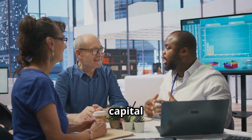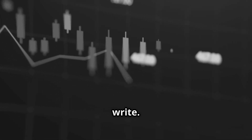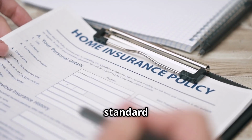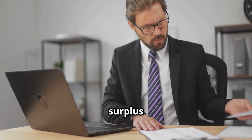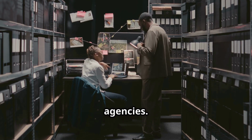Managing surplus and capital isn't a one-size-fits-all job. Different companies hold different levels depending on the types of risks they write. Insurers focused on catastrophe-prone areas need to hold more capital in reserve, while those writing standard auto or home policies might not need as much. But too much surplus can signal inefficiency or missed investment opportunities, while too little raises red flags with regulators and rating agencies.